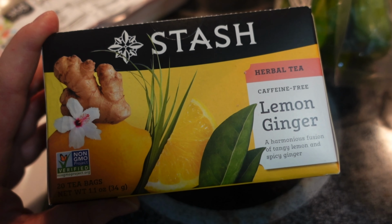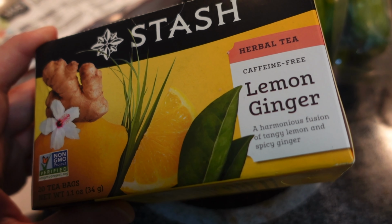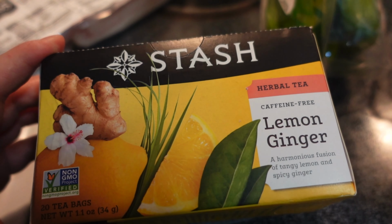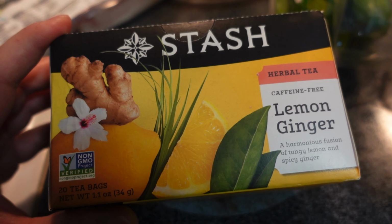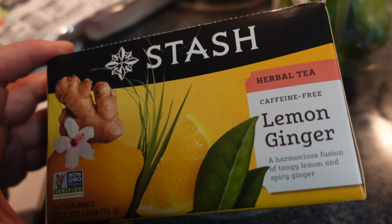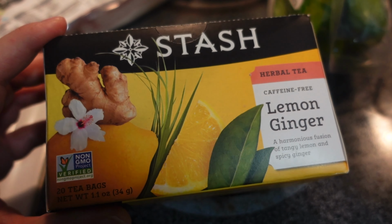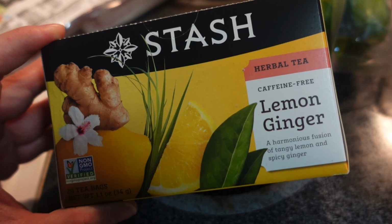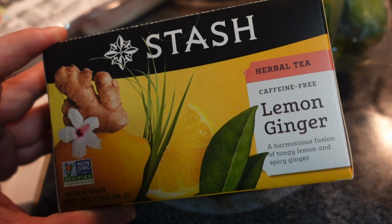And if you use real sugar or even honey to sweeten it, that's gonna help stabilize your sugar and get your sugar cravings under control before they get kind of wacky. It's an herbal tea, so you can have it any time of day and it's not gonna affect your sleep. And overall, it's just a favorite of mine. So yeah, lemon ginger tea for the luteal phase, 10 out of 10.